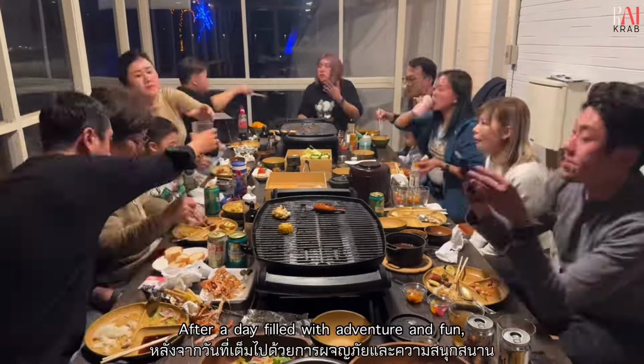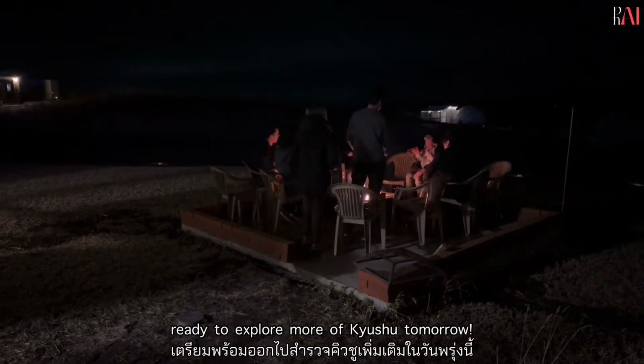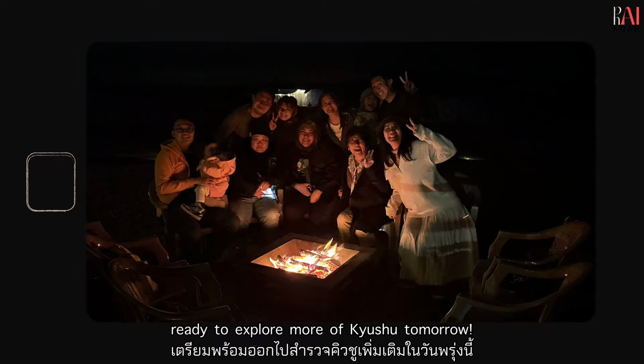After a day filled with adventure and fun, we retreated to our cozy tent for a good night's sleep, ready to explore more of Kyushu tomorrow.